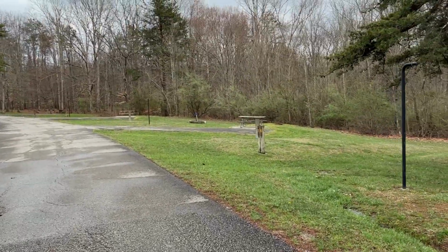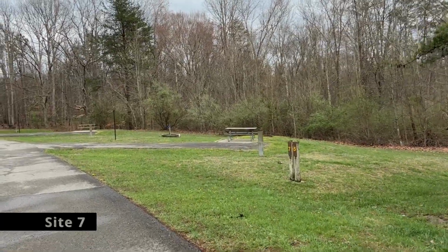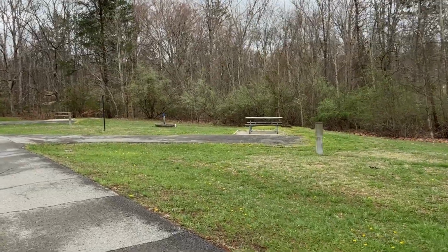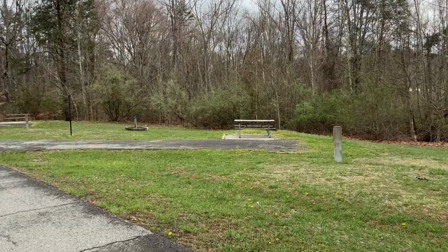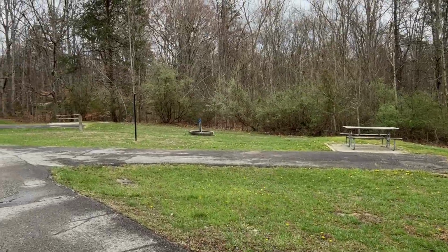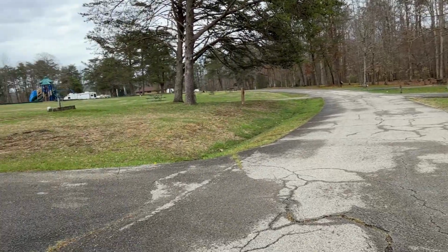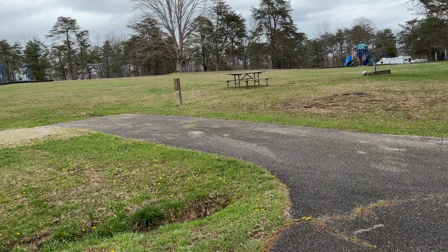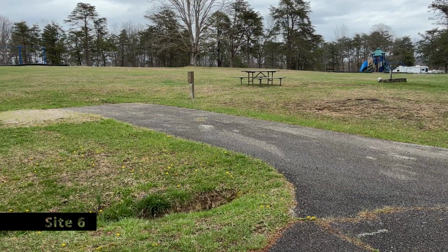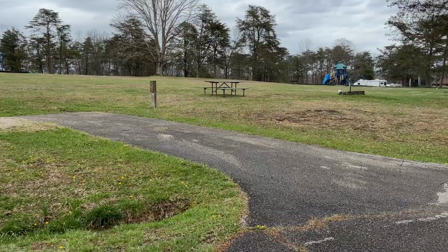All right, site 7, 9, and I think maybe that's 11 down there. They're all pretty much the same. Paved, picnic tables, power box, water in between, lantern hooks. And then over on the inside loop, this right here is site 6, and it is really small. You could get a car in there or a short camper. So that's something to think about.